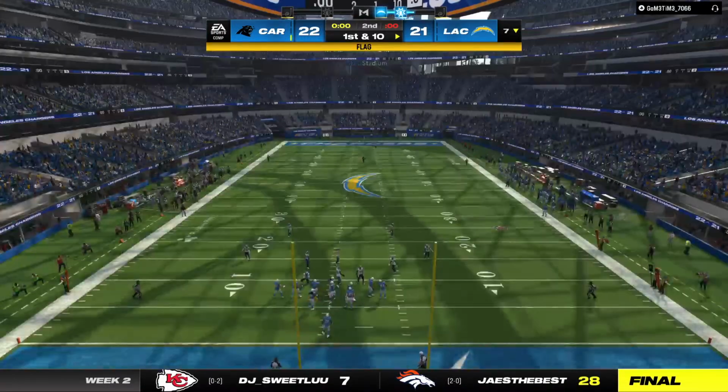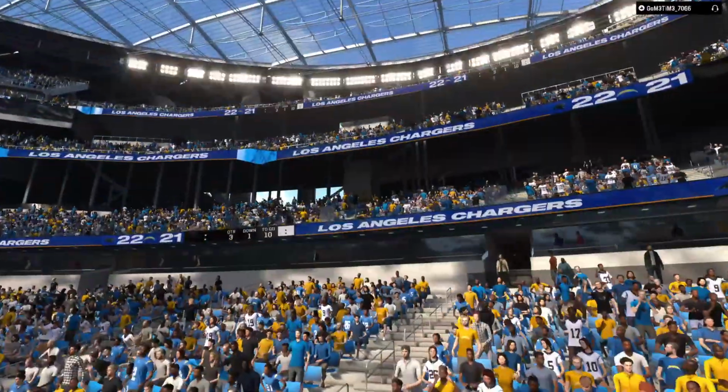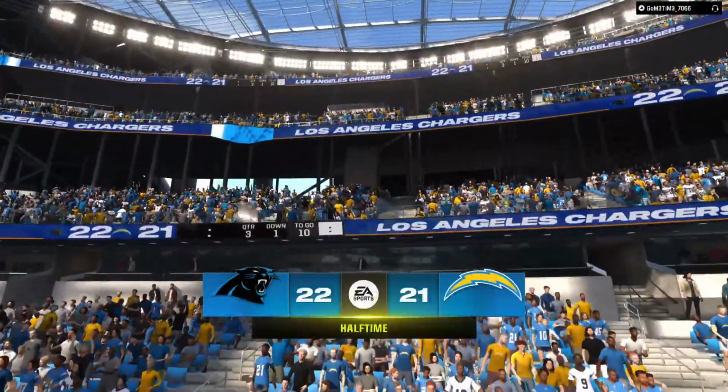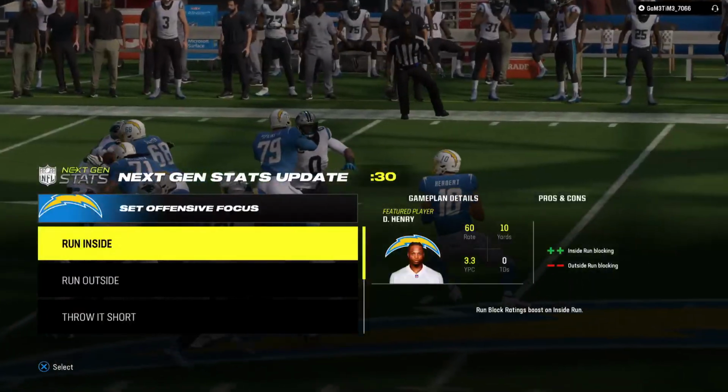Now problems right out of the gate. We're going to get a delay. First half in the books. You're watching the NFL on EA Sports. Chargers 41.